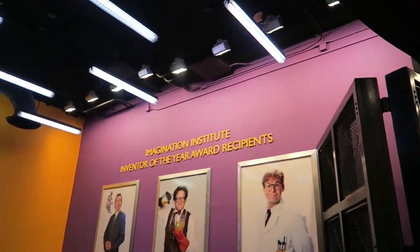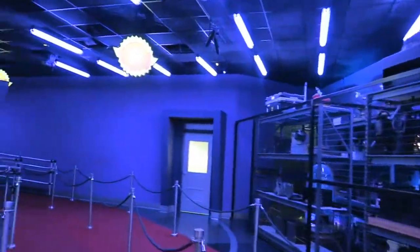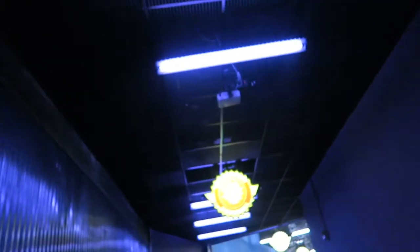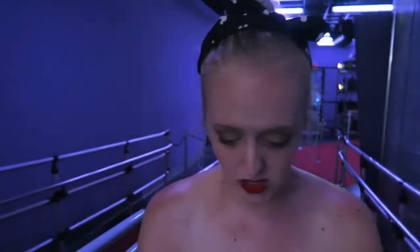Imagination Institute, aww, Inventors of the Year Award and recipients. That's super cute. I feel like we're not supposed to be in here. Yeah, I definitely feel like we're not supposed to be in here. Look at the different offices. There's Figment. Oh, it's the open house. Wow. Are you super excited? Yes, I'm looking up if it's closing.